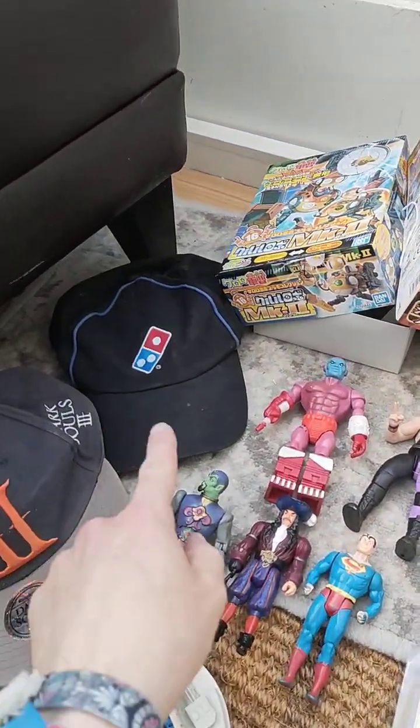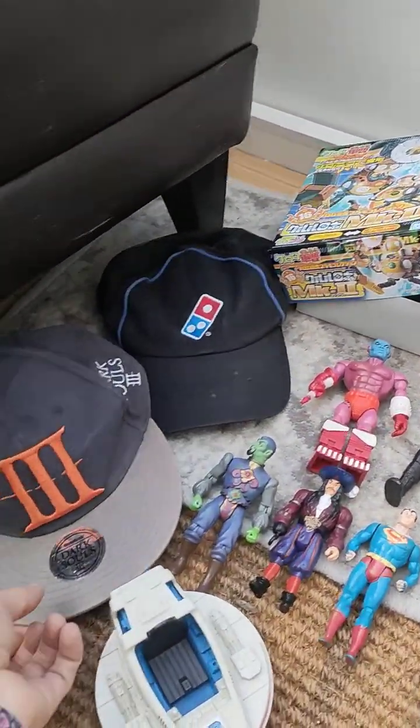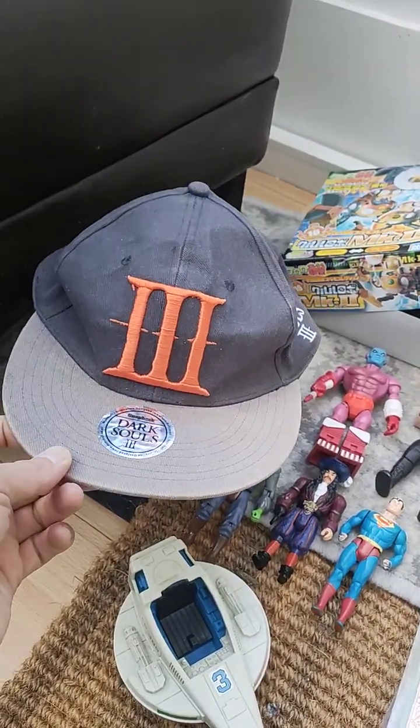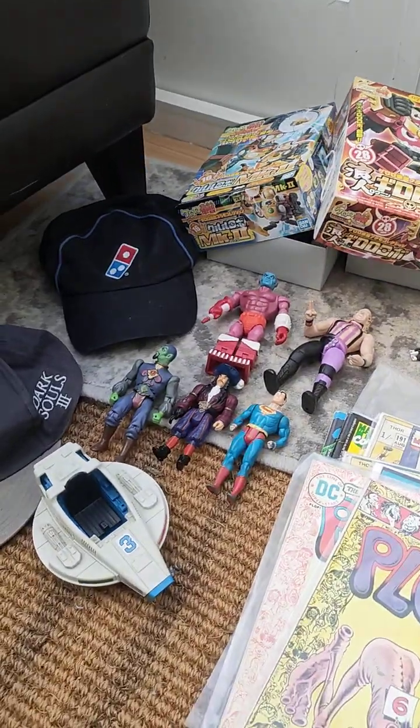Same person had this hat from Domino's that was £1. And I bought this Dark Souls 3 hat for 50p as well, which has definitely seen better days, but who knows, might be a collectible to someone.